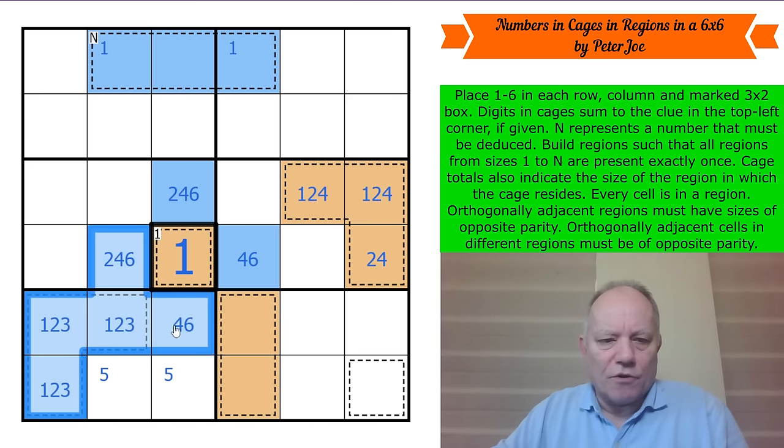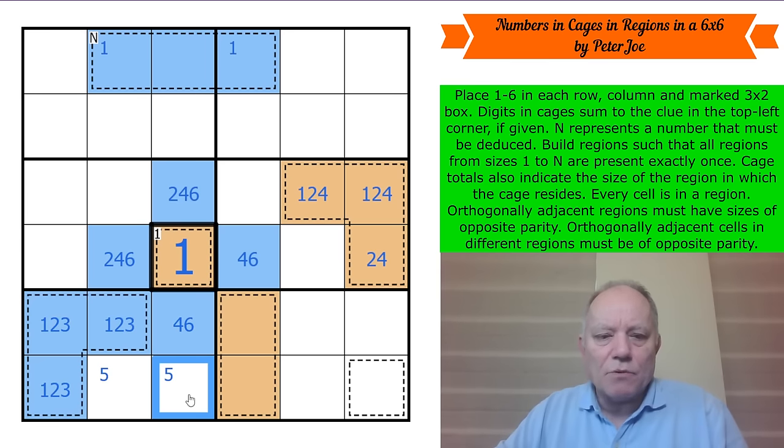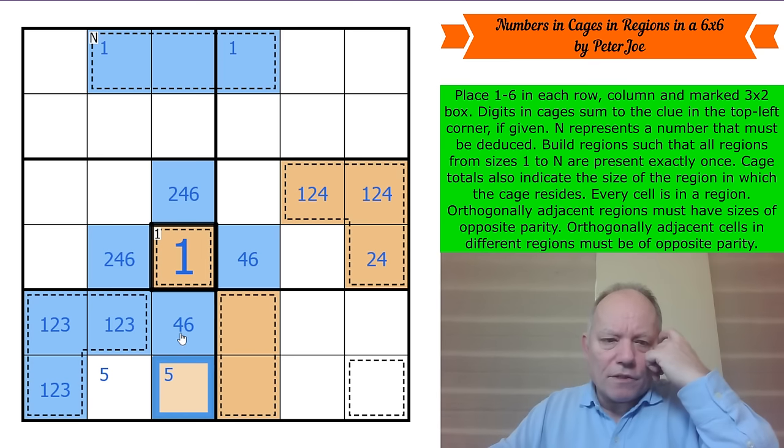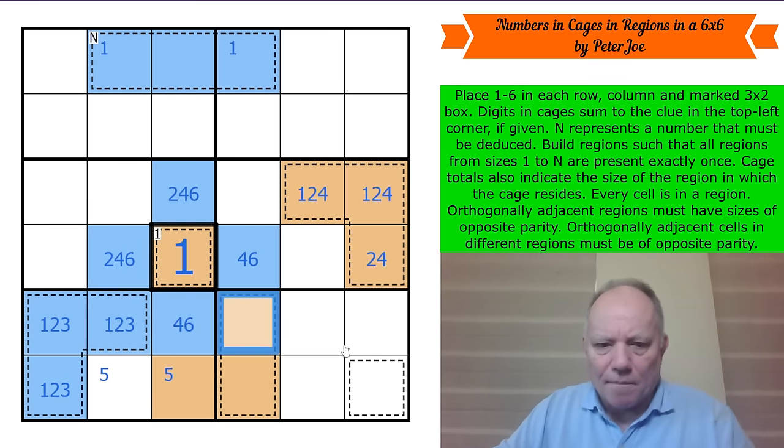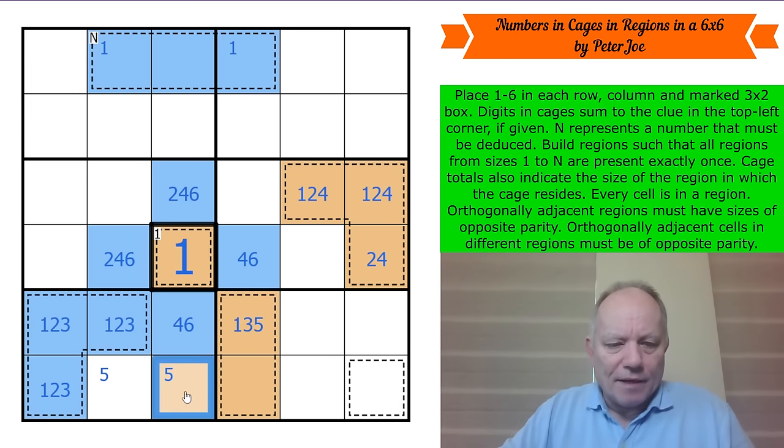Because that would shut off a cell that couldn't be in any region. So this must also be orange, because it's not in that 6th region. Oh, and we've got the rule about opposite parities between different regions. So this is an odd number. I'd forgotten that rule. It's worth bearing in mind.